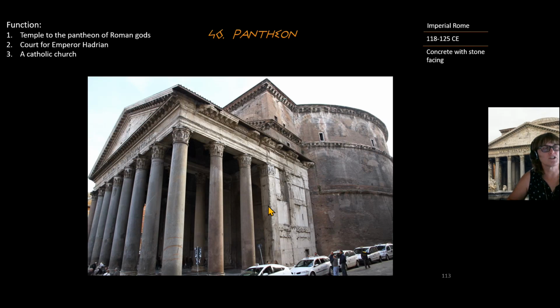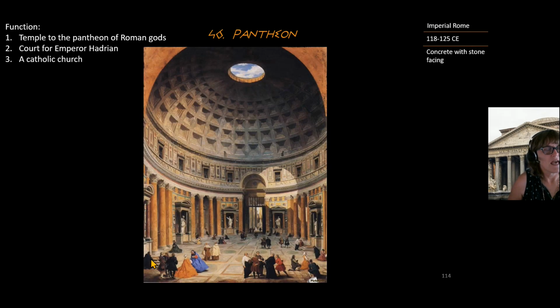Okay, there's function. There are three functions that I want to deal with individually here on the Pantheon. This is first and foremost a temple to the Pantheon for Rome. Pantheon means all gods are honored here. And then it's a court for Emperor Hadrian, who finished this up after it burned. And then it has since 603 been the site of a Catholic church. So first function, temple to the Pantheon for Rome.